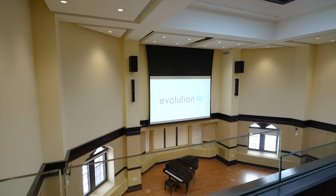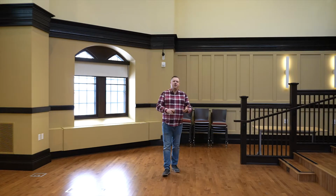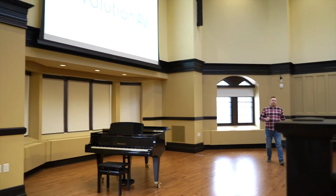Next up, we have a very unique space, room 210, the Heritage Lecture Theater. And as you can tell by this space, it's an extremely unique area where they can do lectures, musical performances, and there's AV systems to take care of all those types of presentations.